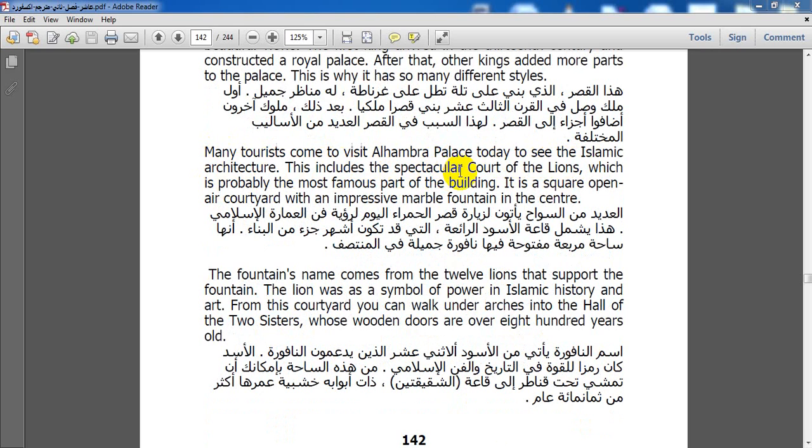This includes the spectacular Court of the Lions, which is probably the most famous part of the building. It is a square open-air courtyard with an impressive marble fountain in the center. The fountain's name comes from the 12 lions that support the fountain. The lion was a symbol of power in Islamic history and art.